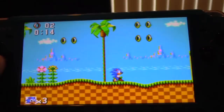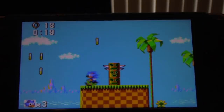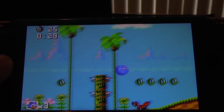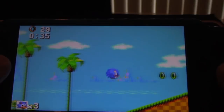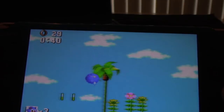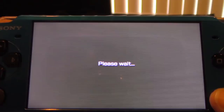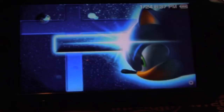Now all these games, all the little game emulators, you can save your place. However, with Sega Master System, you cannot rewind your gameplay. So before you make that difficult jump, you might want to save it. So here we go, I just wanted to show you a Sega Master System. Especially on the PSP 3000, the screen's so much brighter, I love it. And the next thing I want to show you is Vectrex, and then that'll be about it.